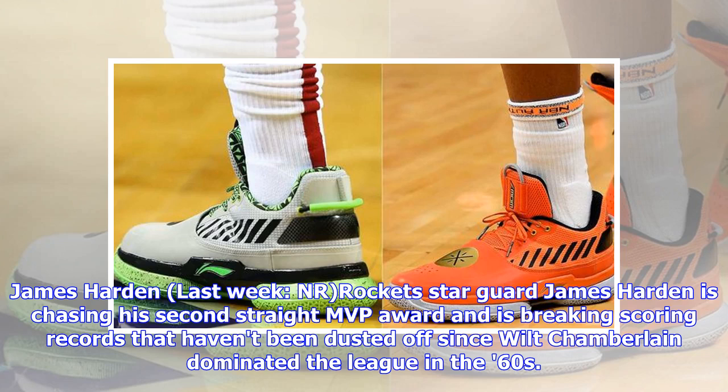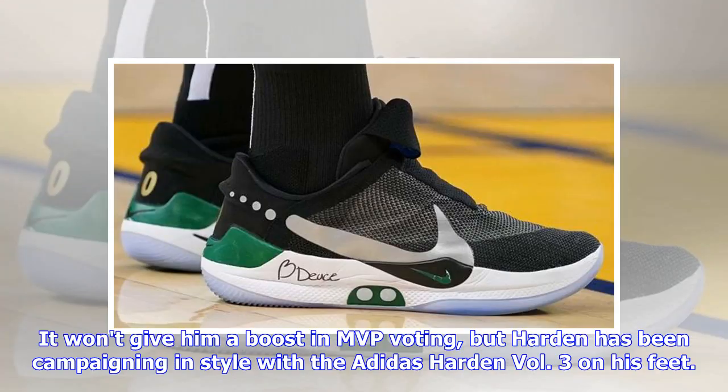15. James Harden. Last week, NR. Rockets star guard James Harden is chasing his second straight MVP award and is breaking scoring records that haven't been dusted off since Wilt Chamberlain dominated the league in the 60s. It won't give him a boost in MVP voting, but Harden has been campaigning in style with the Adidas Harden Volume 3 on his feet.